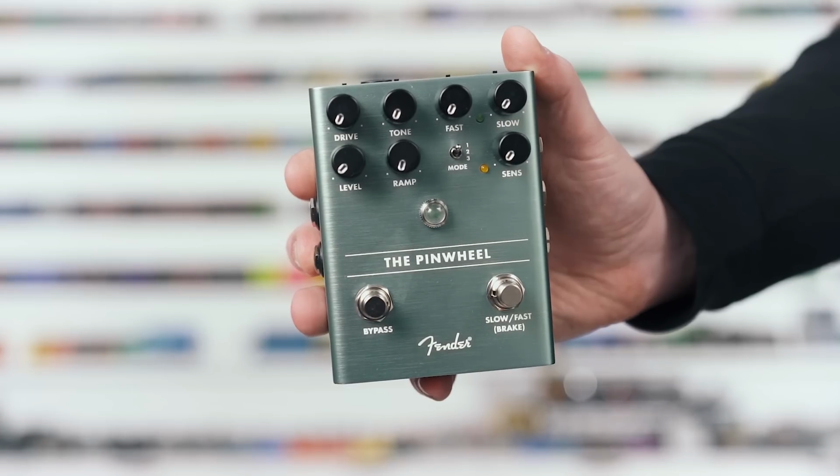I know we covered modulation, and the Terraform that I showed has this sound in it, but I'm giving a spot to the effect of rotary because rotary is so hard to find, and Fender knocked it out of the park with the Pinwheel. I love this pedal.